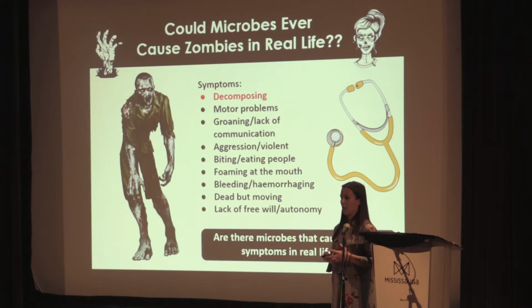So what we really need to do to answer this question about whether microbes could cause zombies in real life is understand: are there microbes around that cause these different kinds of symptoms?